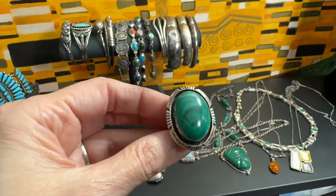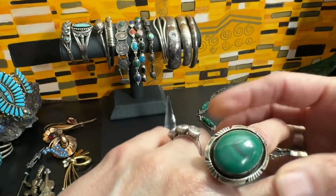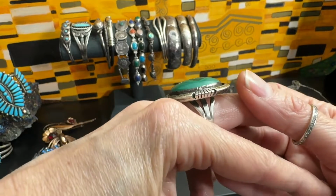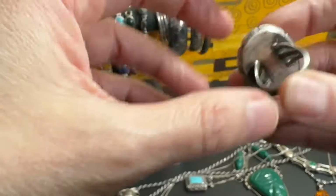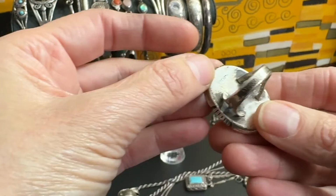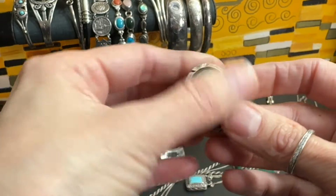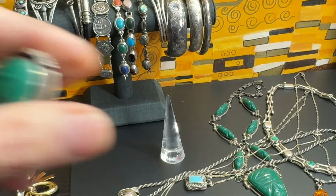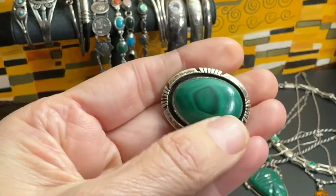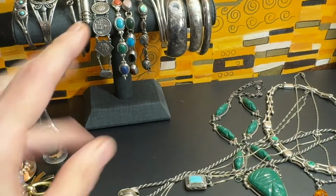Look at this. This is a signed Navajo piece. Look at that malachite. This is a large, God, I don't know what size it is. It's a big size. Big ring. Look at that. Absolutely stunning, though. Yeah, it is signed. It has the artist's name on it. Where's my mandrel? I'm just curious because, you know, why not? How big is this? This is a size 8.5. Beautiful. I love the bullseye. Malachite. Very pretty.